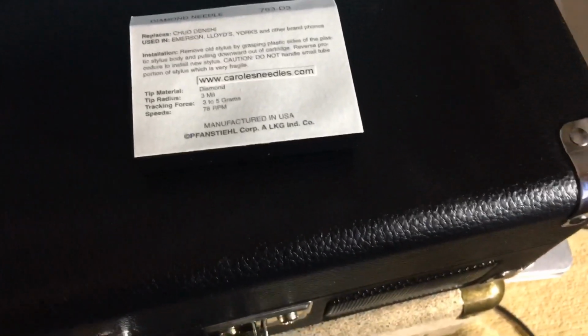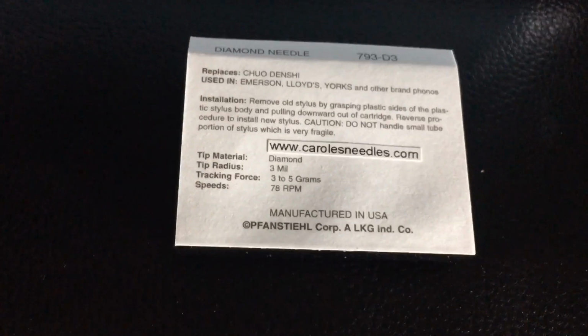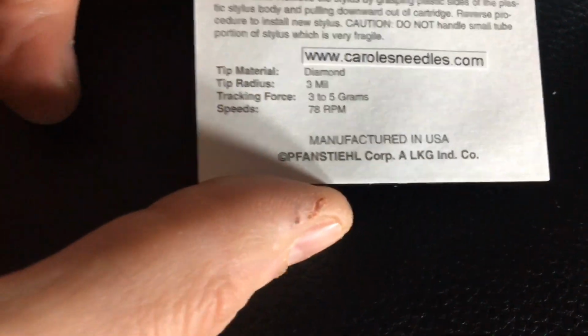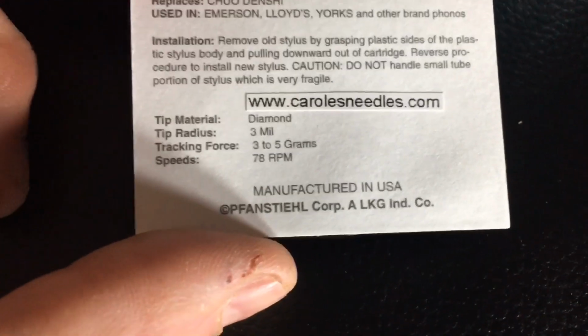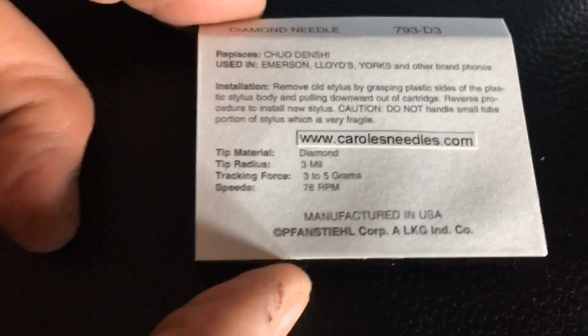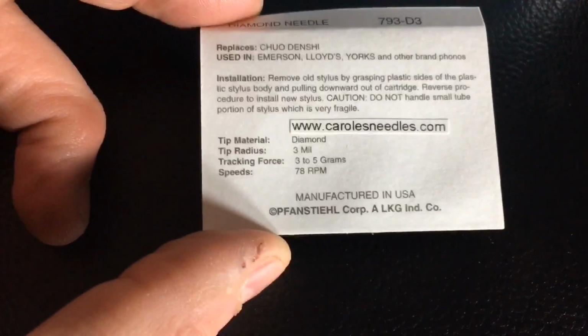That is our 0.3 mil stylus. Forgive me, I have to put my glasses on here so I can see what I'm going to read to you. Let me hit pause. It is tough getting old. It is really tough. So this came from Carol's Needles. I've actually bought cartridges and styluses from Carol. She's great.